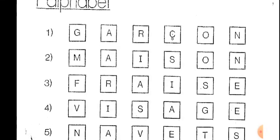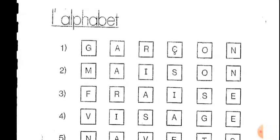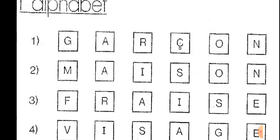Once you're able to get all of this right, that would mean you already can spell the word garçon, which would be amazing. Afterwards, we'll move on to the next word, and I'll do exactly the same thing. I'll pronounce letters one after the other. So I'll say something like M, A, E, S, O, and N. And once you're done spelling out the word, you realize it gives us exactly what we have in the second word here. How do we read it? Can you try? Maison.